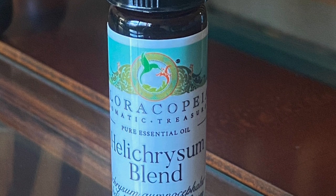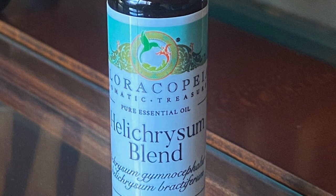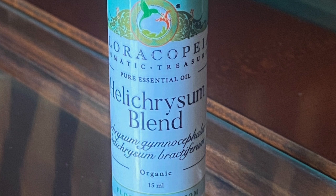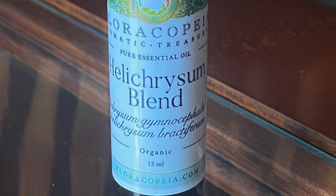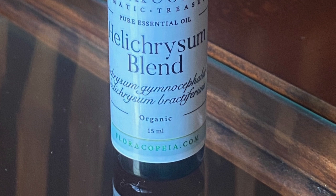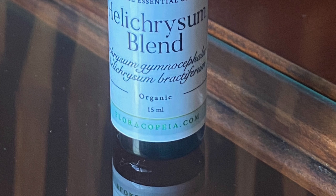Helichrysum. This is one of the most broad-reaching oils as far as any type of skin or tissue issues. It's used for parasites, it's used for wrinkles, it's used for rashes, for eczema, for cuts, for bruises. It's tissue regenerating, it's cell regenerating. It actually turns back the process of aging. I absolutely love this oil. It's used for cancer. It's such a cool oil. So I definitely would say do some research on it because there's so many cool things that it does. But this one is also always with me.